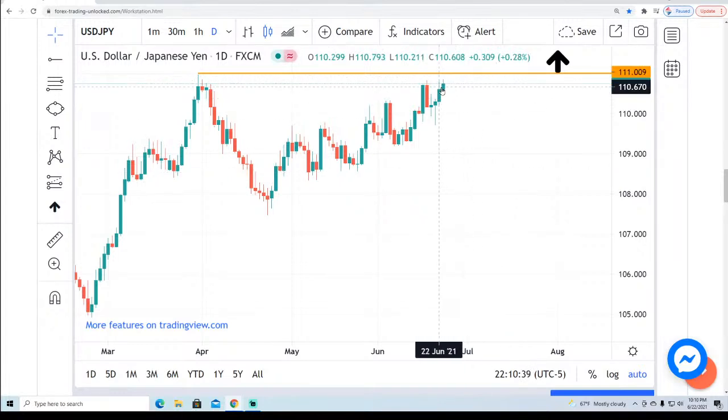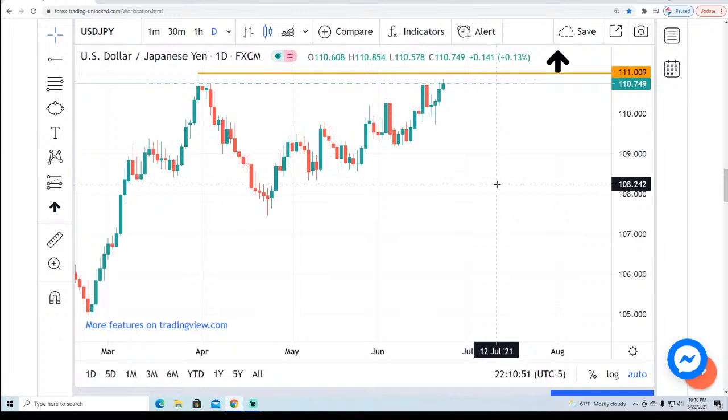US dollar yen most likely will pierce this level at 111.0 even, basically taking out multi-month highs, and start to accelerate a rally that targets upwards of 112.5 to 113 even, at least in the short run, let alone the intermediate term. And this would be coupled by the fact that we have a weakness in the dollar versus the pound, the euro, and the Swiss, and a couple other markets.